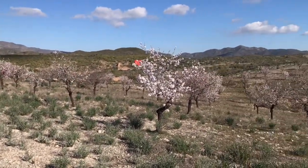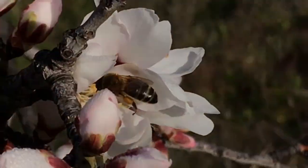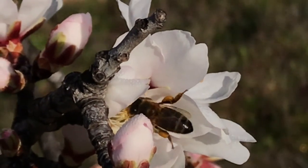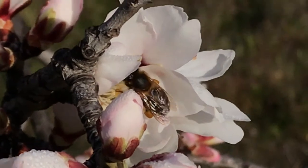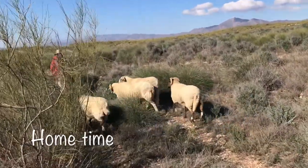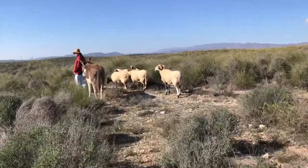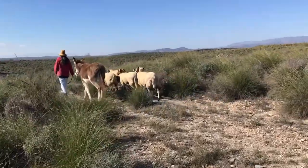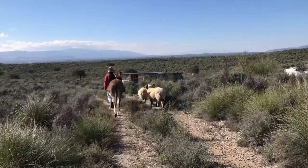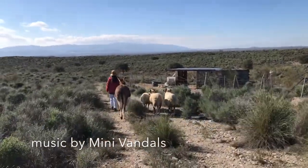Anyway, just thought I'd bring you into the gorgeous almond field and show you a bit of winter blossom. Gentle stroll back. Beautiful crispy day. To the paddock we go. There may be a bit of a bundle coming up.